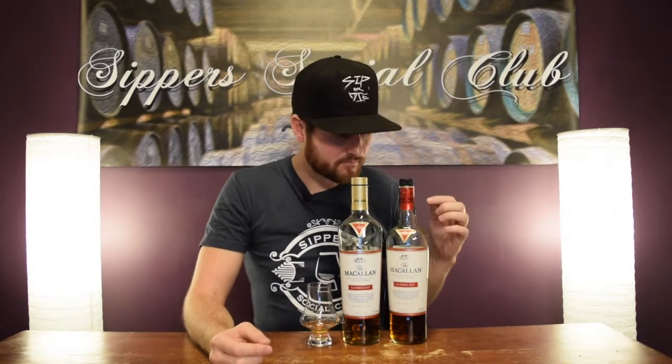I picked up some artificial, grapey notes on last year's. Didn't get that at all in here. And there's a sharpness I got with last year's that's not in this one. So overall, big improvement, I feel, in my opinion, in this year's Classic Cut. Lower ABV.